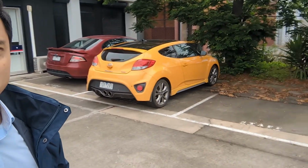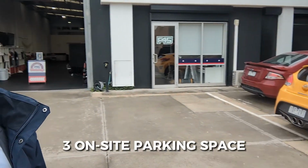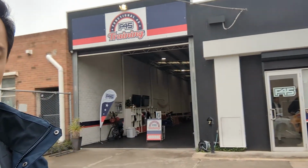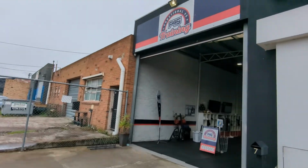While we're waiting, you can see here, basically a warehouse space, and then you've got the office section here, which we're going to have a look at. And there's space for 3 cars there, parking outside as well. And generally, the property looks in pretty good nick so far.